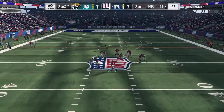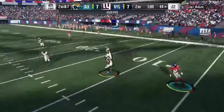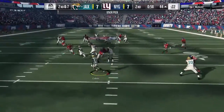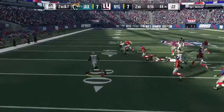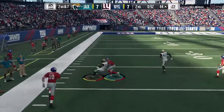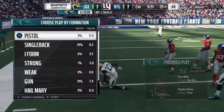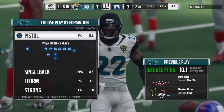Now Manning throwing on second down. He's going to let this one go deep. Looking for his receiver Sharp, and it's intercepted. Picked off here by Aaron Colvin. And some room to work. And a big return will get him all the way down to the 35.